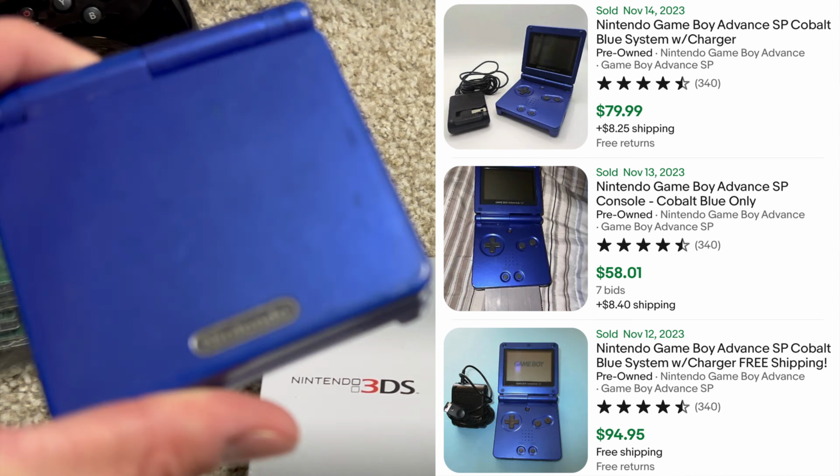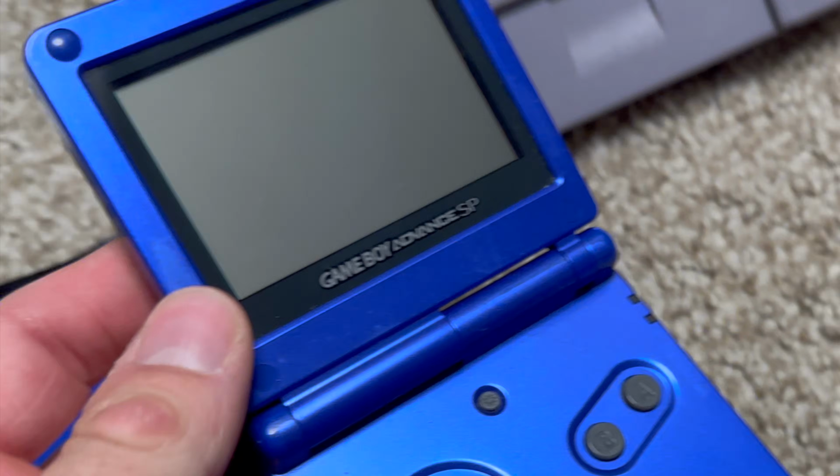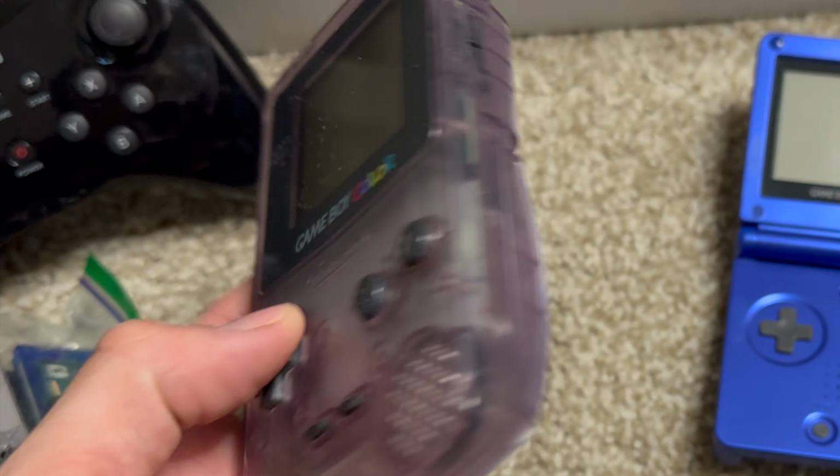Blue Cobalt Game Boy Advance SP. The outside's looking dirty, but the inside looks as clean as a minty winter fresh piece of gum. Atomic Purple Game Boy Color with a bit of a scratched screen, but nevertheless she is excellent.